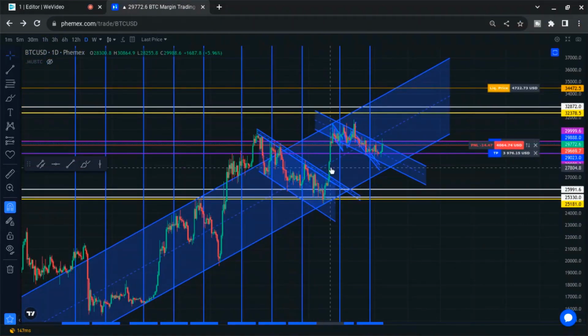This is the daily chart of Bitcoin. I'm going to go down to the hourly chart and I'm going to show you how to set stop loss orders and take profit orders and do this the proper way.